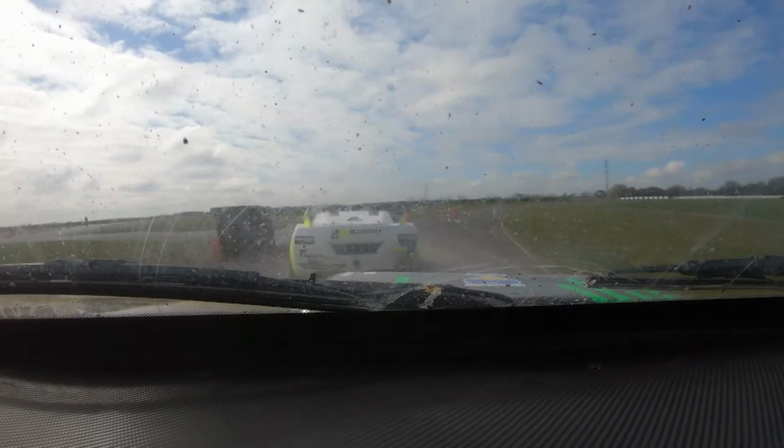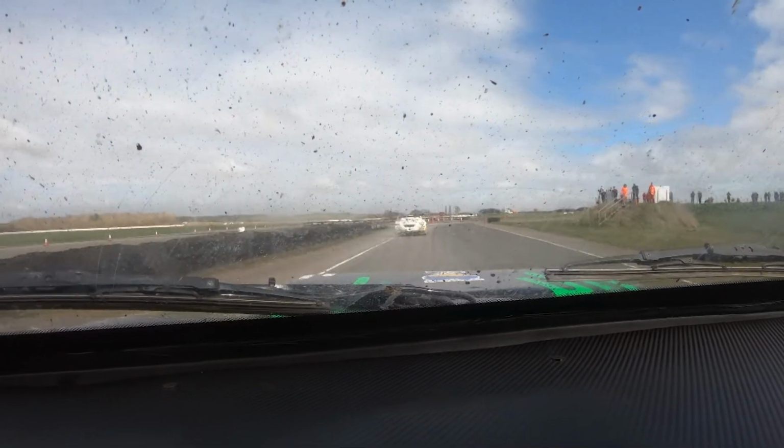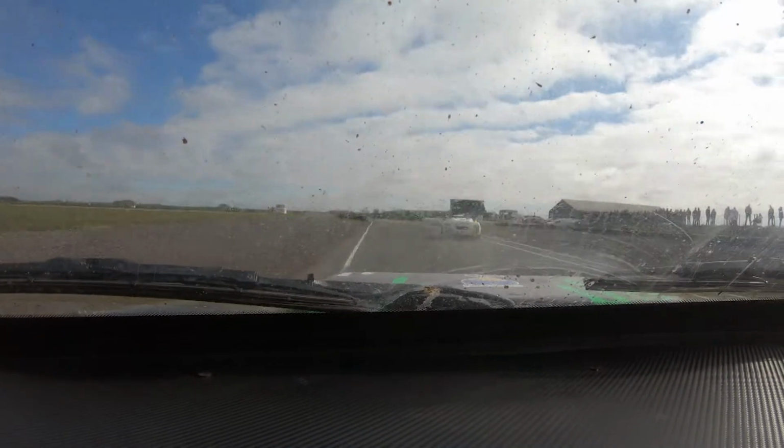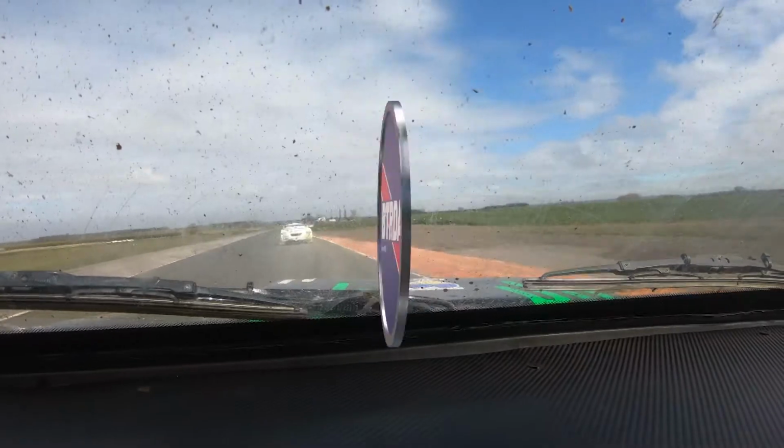of the lap. Fairly difficult double left-hander takes the cars back towards the paddock, and then a final right-hander takes them up towards the finish line. Todd Crooks chauffeuring us round in his super modified BMW Mini Cooper. That is a lap of the Blyton Park Rallycross circuit.